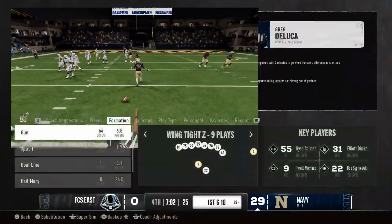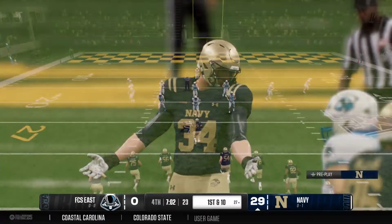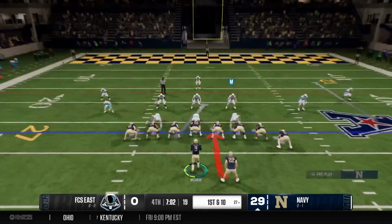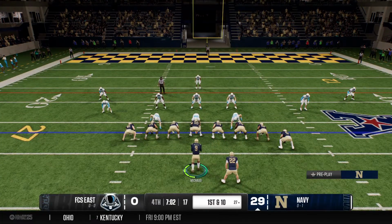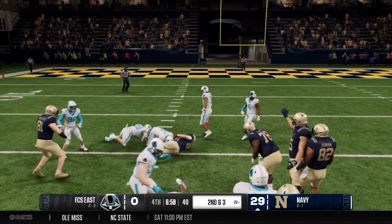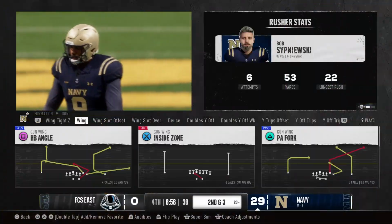A big part about playing the quarterback position is turning the page, playing the next play, not letting bad plays beat you. And that's his first career interception in college football, so that's going to sting. But now you've got to get back out there and lead your team. A 7-yard pickup. It'll be 2nd and 3.